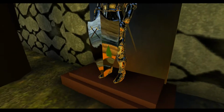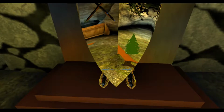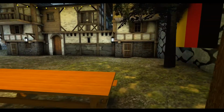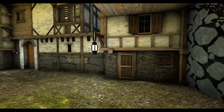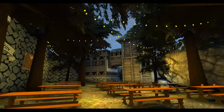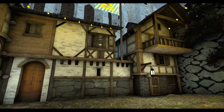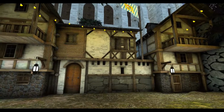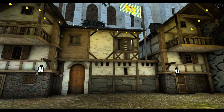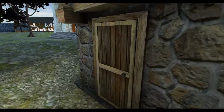We have a knight here with a green tree on his shield. I can't read what it says. German flag over here. Yeah, this looks to me like a reception area. There's fairy lights in the trees. Amidst all the medieval type of architecture. Is that a Bavarian flag? Please forgive me if I'm wrong. This doorway is tiny. Tiny, tiny, tiny.